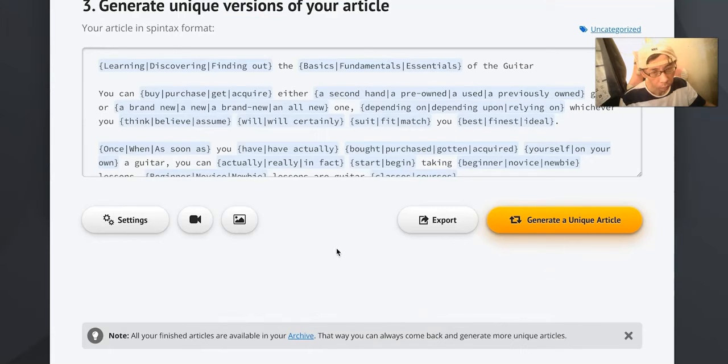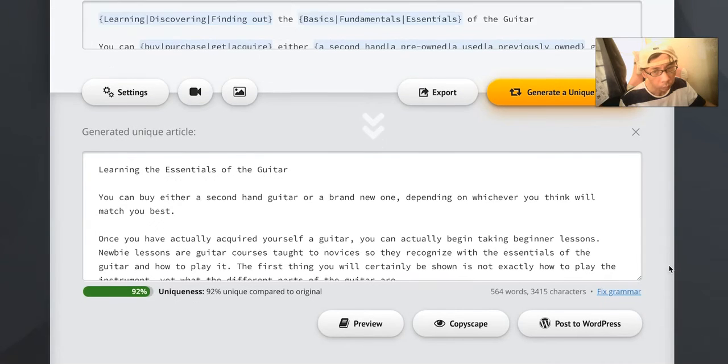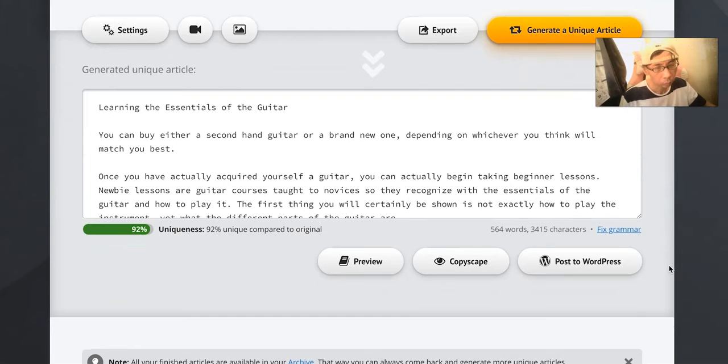We could also do the same thing with relevant images and it's just as easy. Or we could go into settings here for some additional advanced features, but you'll probably want to explore those on your own, like a true Spin Rewriter Columbus. Okay, we're ready now. Let's click the big Generate a Unique Article button right here. Spin Rewriter will instantly create one of the perfectly readable and completely unique new articles for us right here.